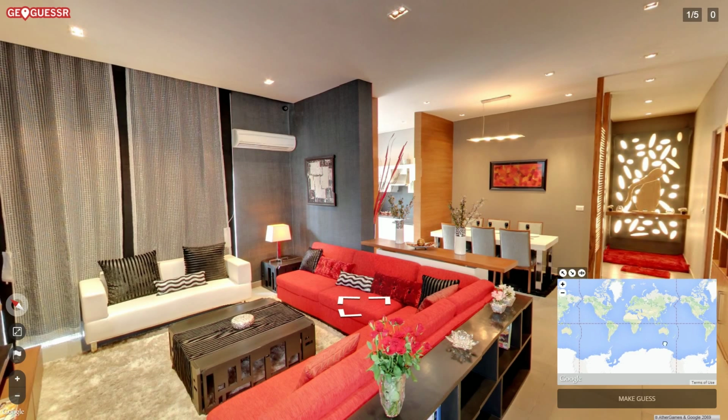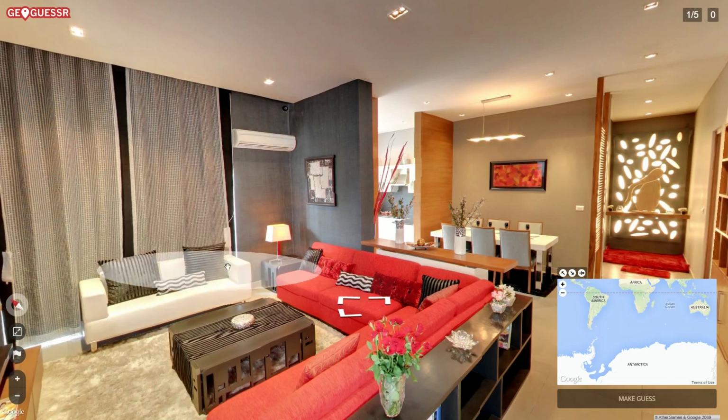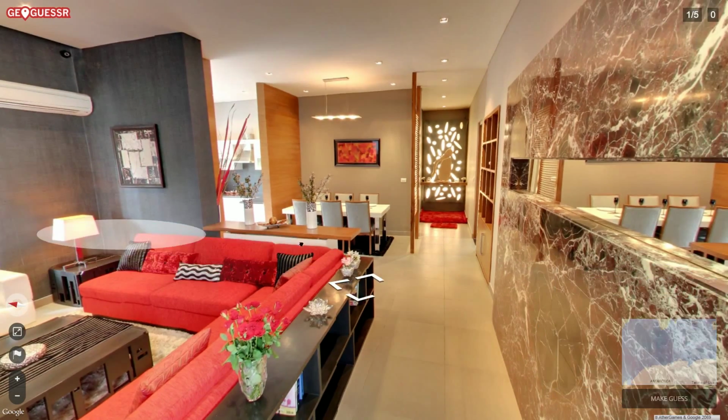So that pretty much means we are anywhere down here. Great. I would say we're somewhere like here, somewhere visible on this map right now. Obviously not in Antarctica. Okay, well we've got that.